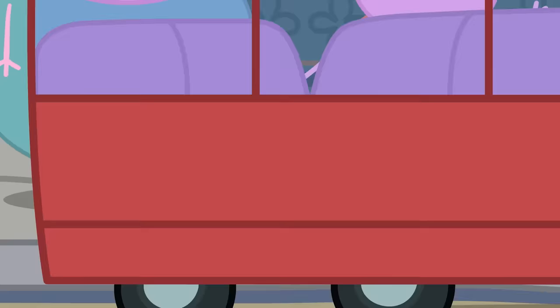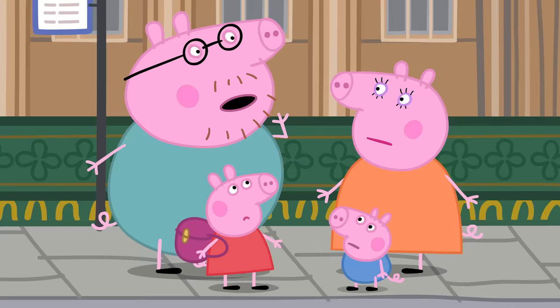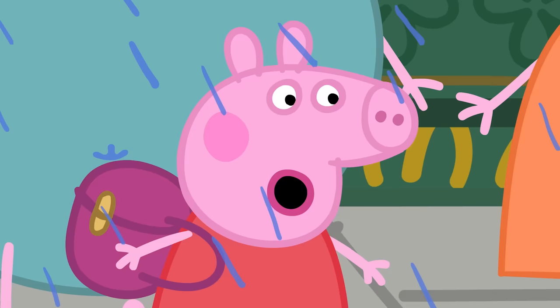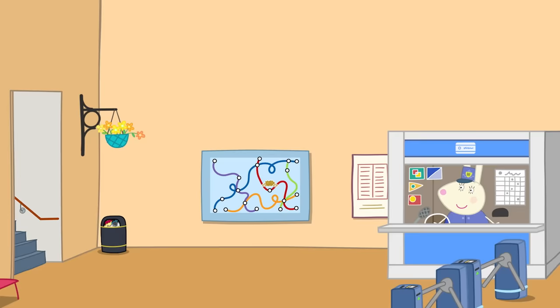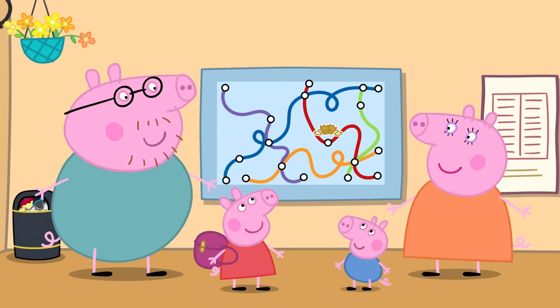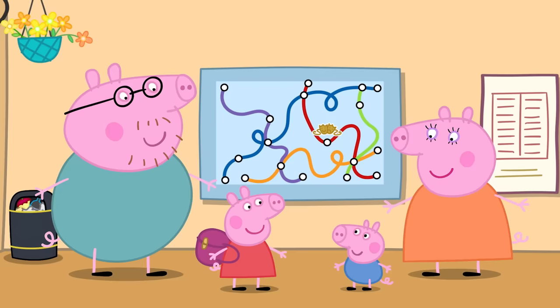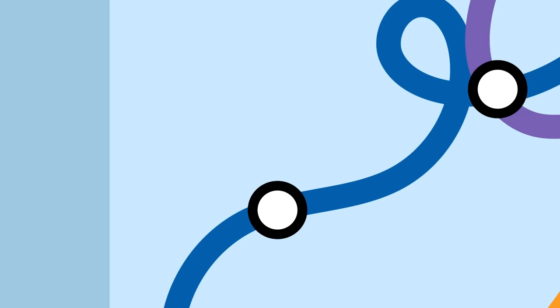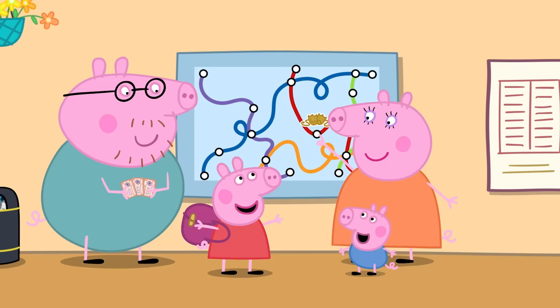Today, Peppa and her family have come to London to watch Super Potato, the musical. Goodness! We'd better get walking or we'll miss the start of the show. Oh no! We're going to get all wet. Not to worry. We can take the underground train instead. Hooray! It never rains underground. And there is a colourful map that shows where all the trains go. It looks like spaghetti. So, we are here. And we need to get here. We can take the blue train first. And then take the red train. Yes. Well done, Peppa. Off we go.